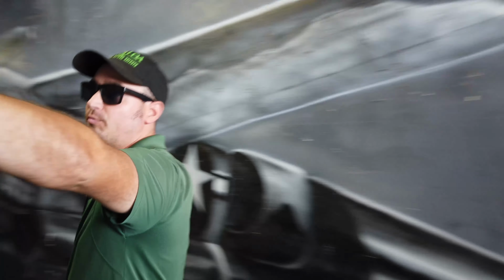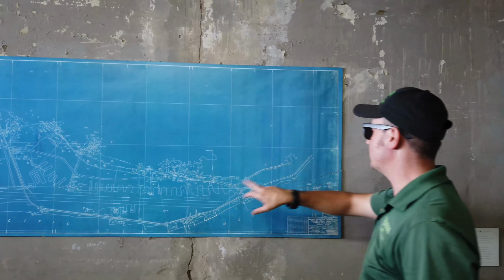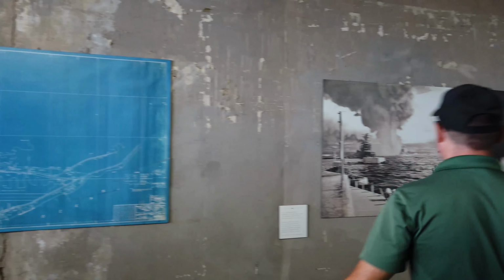Left-hand side, there's a blueprint of Battery Cooper. We're going in for gun number one. We'll come out gun number two. And then there's the entire airfield with all of the different bunkers and buildings laid out across the plateau, Battery Cooper off to the far right-hand side.